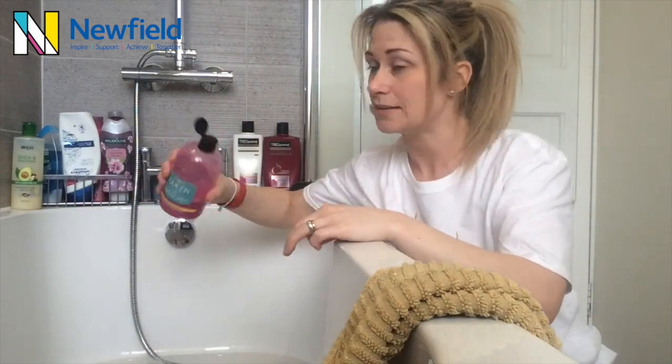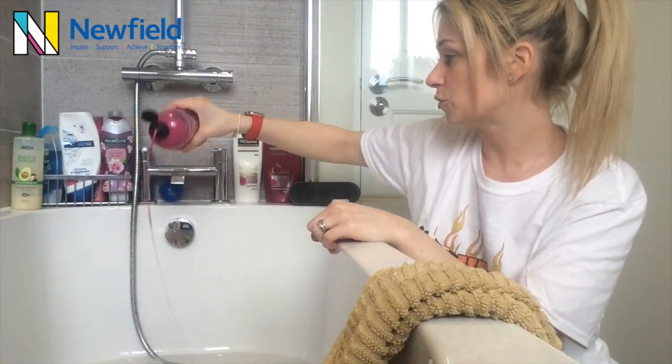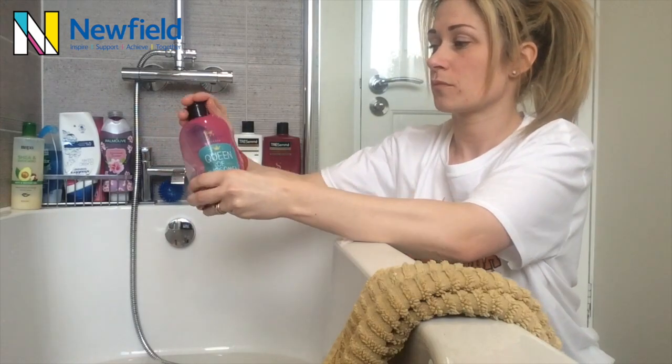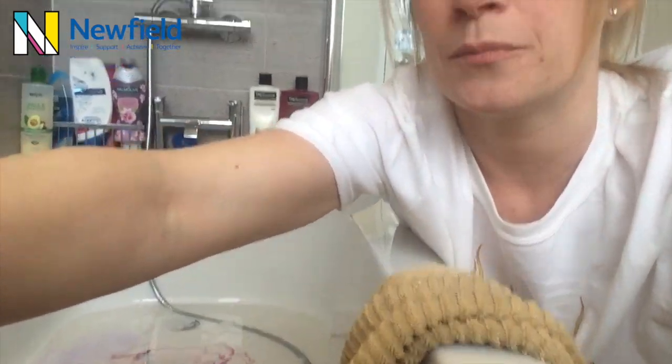Or you might have pink soap. Like I said, we seem to have every colour under the sun. But the good one with this pink soap is it turns the water pink. So I'm going to bring you a little bit closer and I'm going to turn you round.